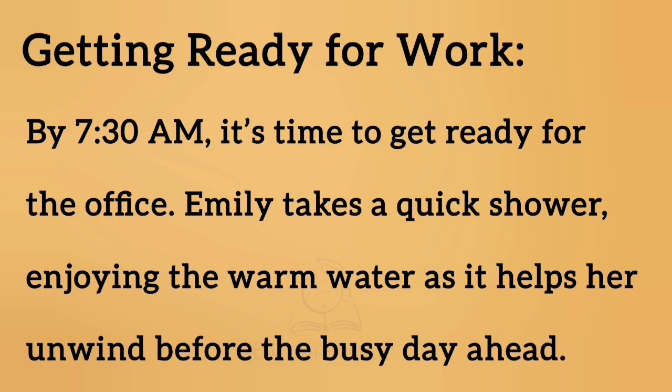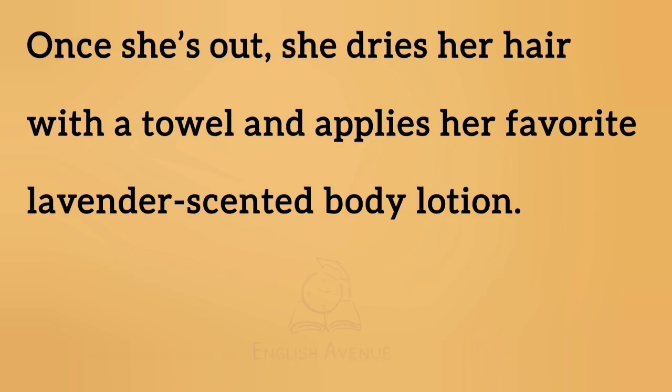Getting ready for work. By 7:30 a.m., it's time to get ready for the office. Emily takes a quick shower, enjoying the warm water as it helps her unwind before the busy day ahead. Once she's out, she dries her hair with a towel and applies her favorite lavender-scented body lotion.